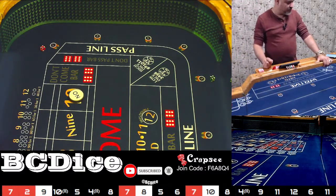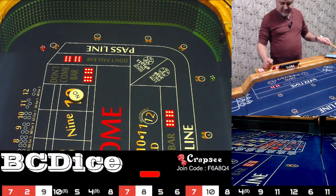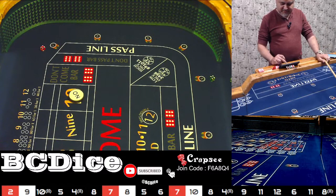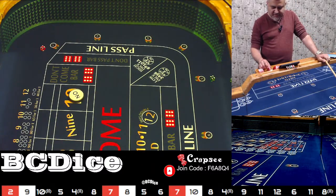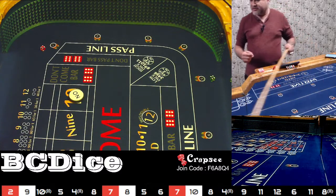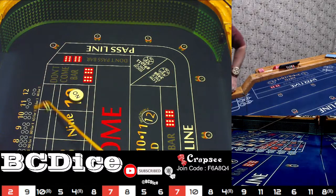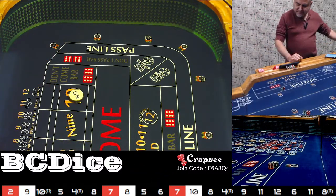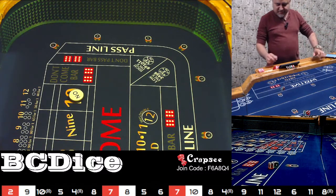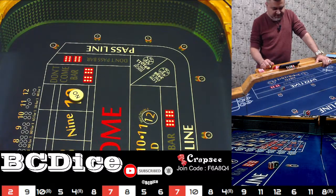That's a hard 8, folks. That is a hard 8, 4, 4, hard 8. So we had turned our place bets on. That made us money. We had a hardway on there. That made us money. We lost the horn bet, but I didn't have much in there anyways to begin with on this one. That's okay. Either way, after what we left for the horn and what we won, we made $56.